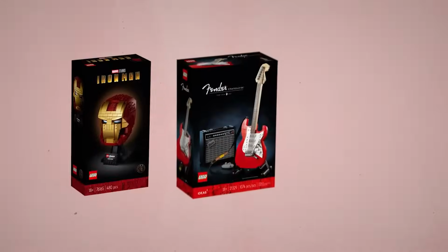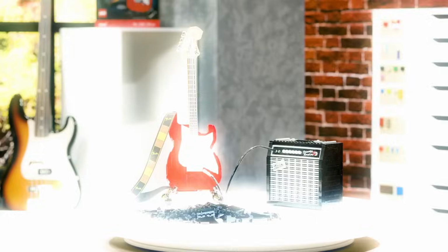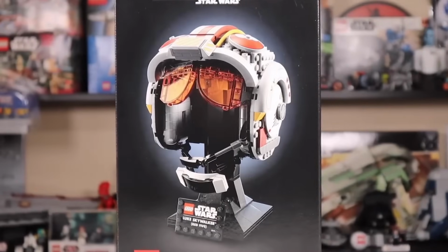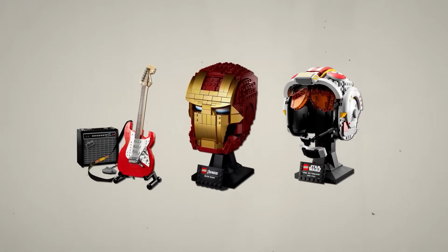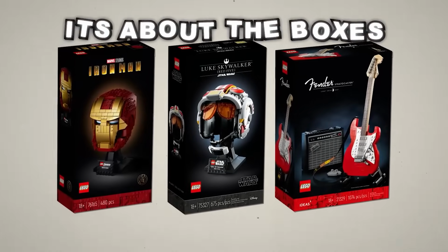This next secret though is one that you definitely missed. These 3 LEGO sets have absolutely nothing in common. I mean, they're all from different themes and they weren't even released at the same time. So what's the secret? Well, it actually has nothing to do with the sets themselves. It's about the boxes that they're packed in.